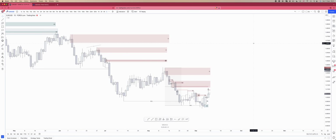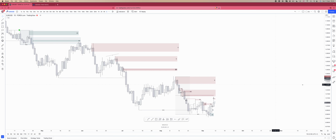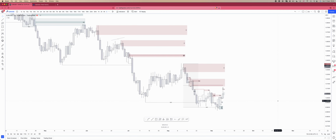Today I'm going to go through EU, GU, US30, gold maybe, because no one really commented what they wanted on my previous videos. These are the main pairs I believe people trade. Starting with EU, which is the one I primarily trade.